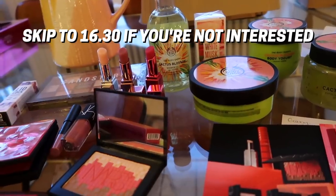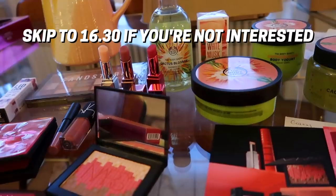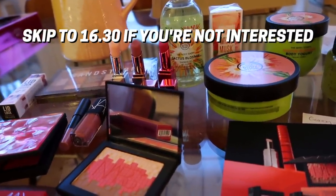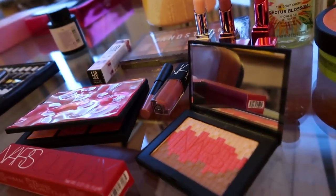I've actually got a few PO Box bits to show you. I thought I would show you them now before there get too many and I have to do a whole entire video on it. So firstly, I've got this beautiful collection by NARS.